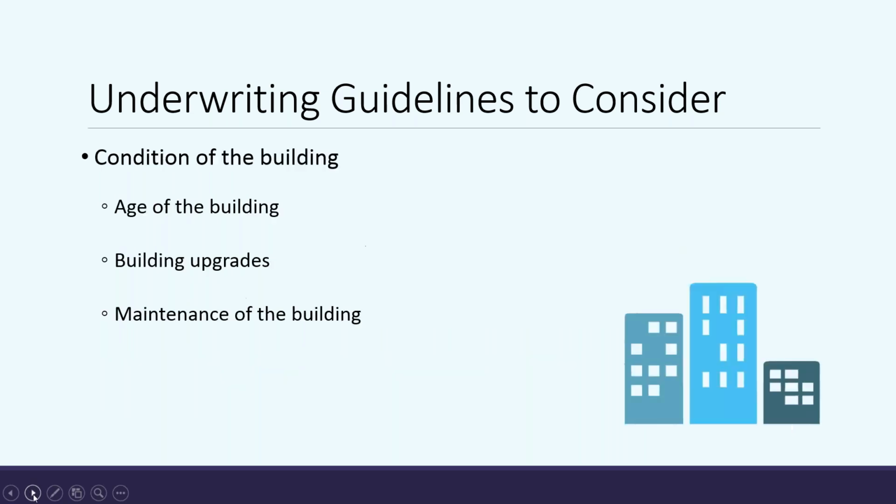Okay. All right. So the condition of the building, that is the main thing that I'm after. We will consider the older buildings. I've written things as early as the late 1800s, like 1890s, all the way to present day. So as long as we're looking for a pride and ownership in the building, I'm not looking at a building that's falling apart or anything like that.